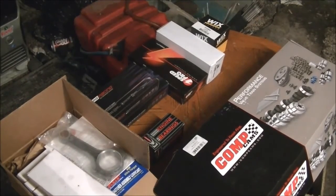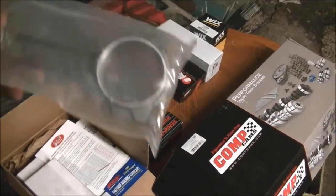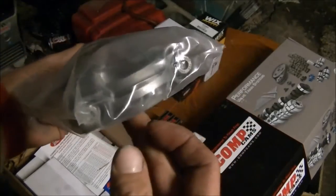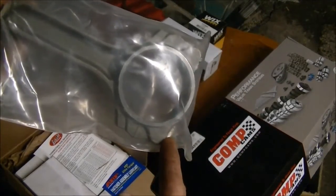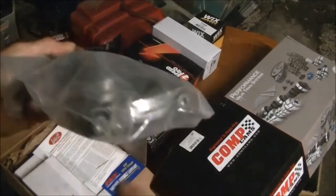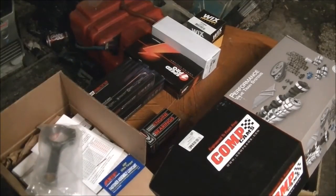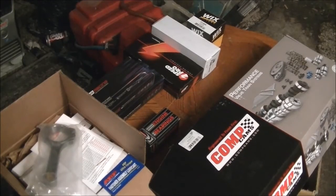So to go on that crank, I got some Scat rods, which by the way, that's a forged crank. These are forged rods, both 4340 steel. So got some forged rods. Also have forged pistons. They're Icon pistons. They got the little thin piston rings. They ain't got the big thick ones.